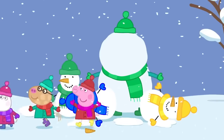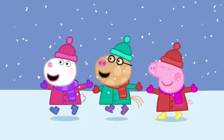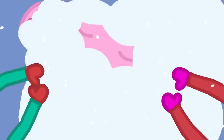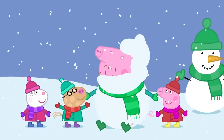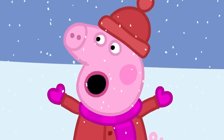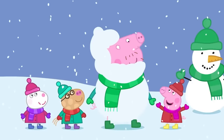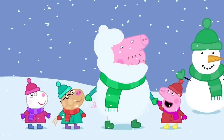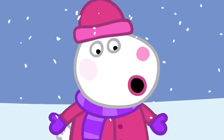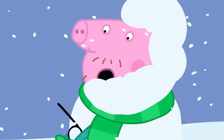The snow monster has found them. Peppa, it's me! Oh, that's not a snow monster. It's Daddy Pig! I told you there was no such thing as snow monsters. Come on, Daddy. We'll make you warm again and melt all this snow. And look for my glasses on the way. Oh. Your glasses! Hooray! Thank you, Susie.